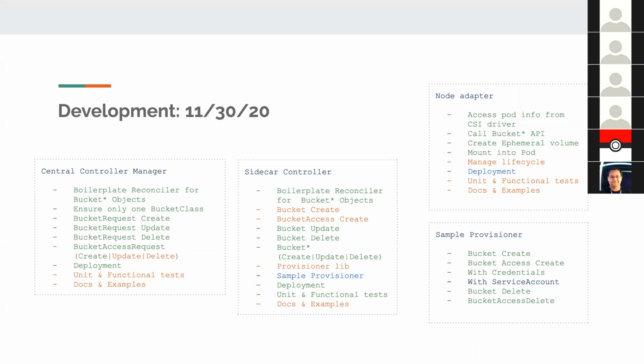And is Krish on the call? Yeah, I'm here. Hey, Krish, did you get a chance to look into the CSI driver? Yeah, just working on starting to move stuff over. I'll have some PRs open soon. Okay, sounds good.